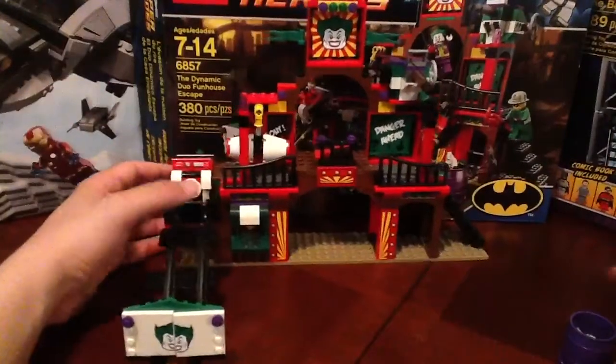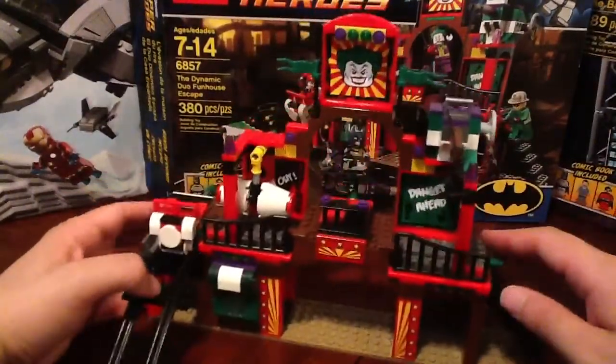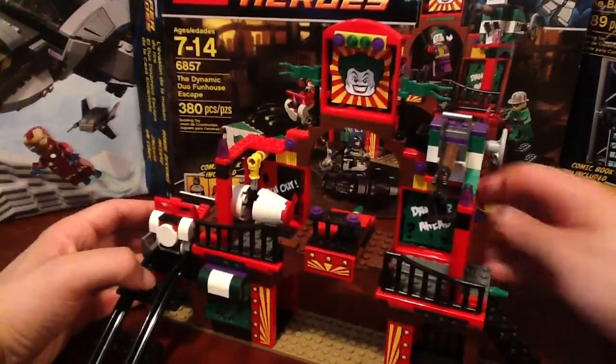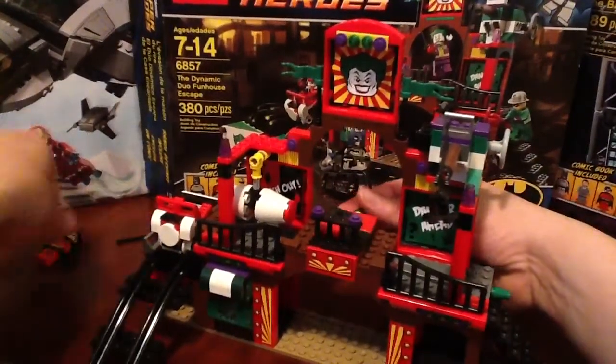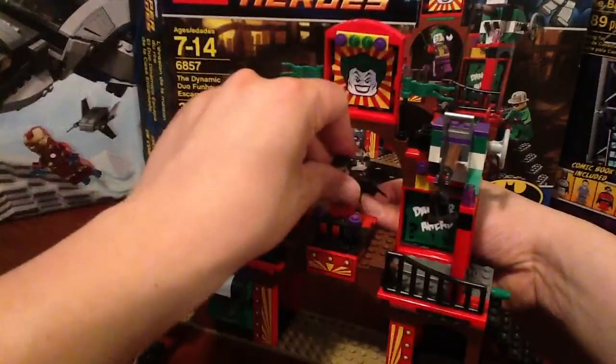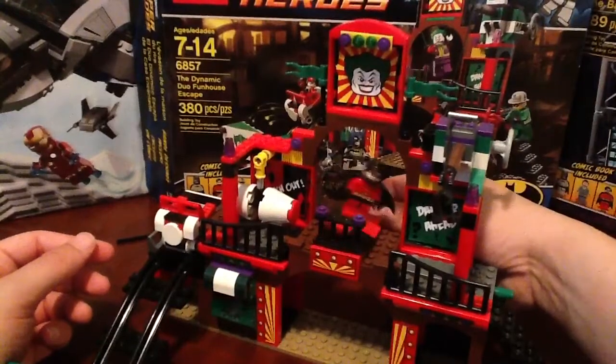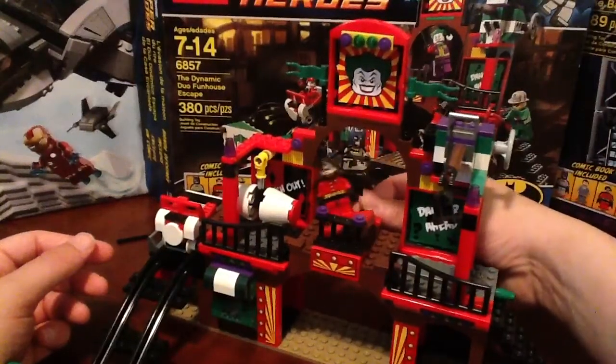Then on this side here, you got the trapdoor. You got another little thing going on here. Let's put Robin in, he's gonna be the guinea pig for all this stuff. Here, you can see you can have a topsy-turvy thing going on.